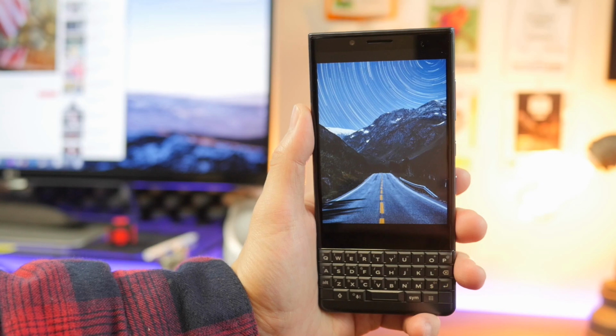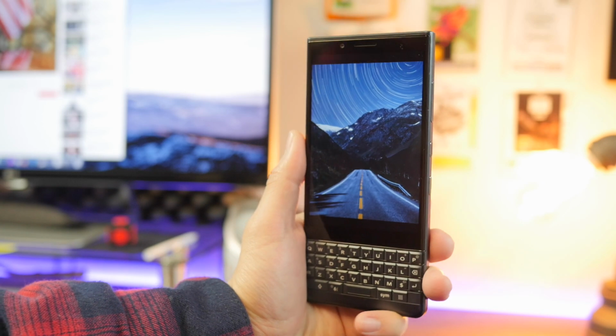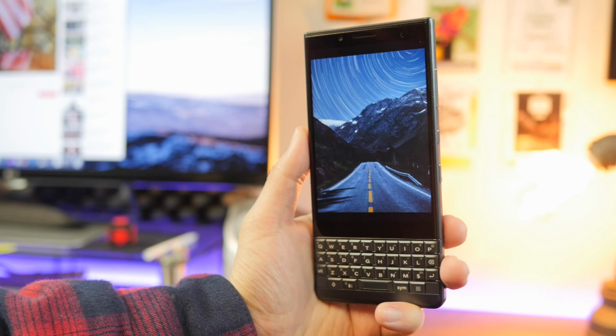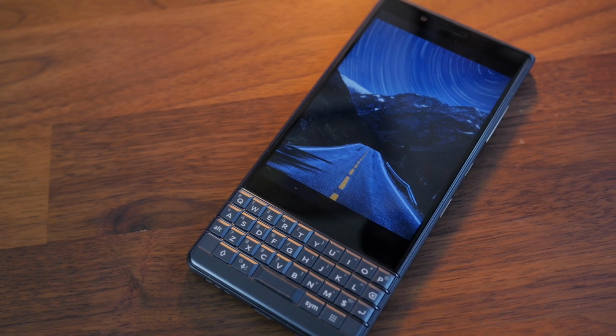Look at the display. It's a 3:2 aspect ratio display. We're looking at phones now with 18:9, 19:9, even 21:9. Sony is coming out with Xperia with a 21:9 cinematic display. This is a 3:2. It's more of a square than a long rectangle. And you really don't see that in smartphones. You might see that more on tablets and also laptops, which I personally really like that aspect ratio, but it's kind of weird to see that on a phone.